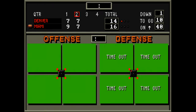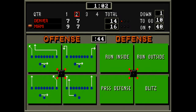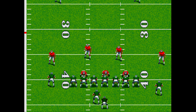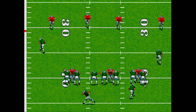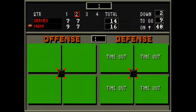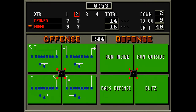They're calling a timeout again. I don't know why they keep doing that. They're helping me out. Oh, God damn it. Because I crossed the line of scrimmage, I then couldn't pass it. I wanted to try and heave it over the top then, but.